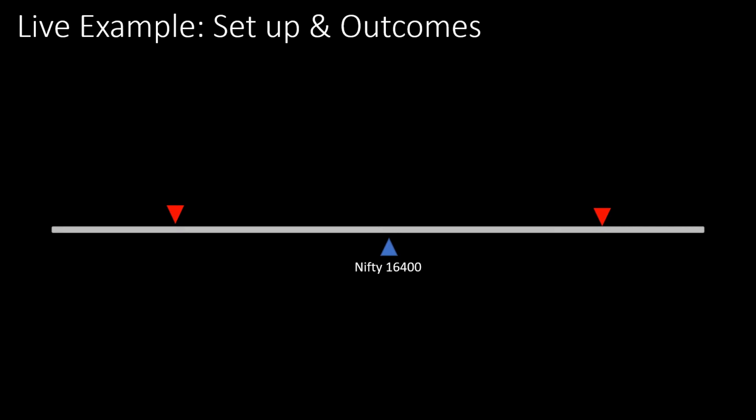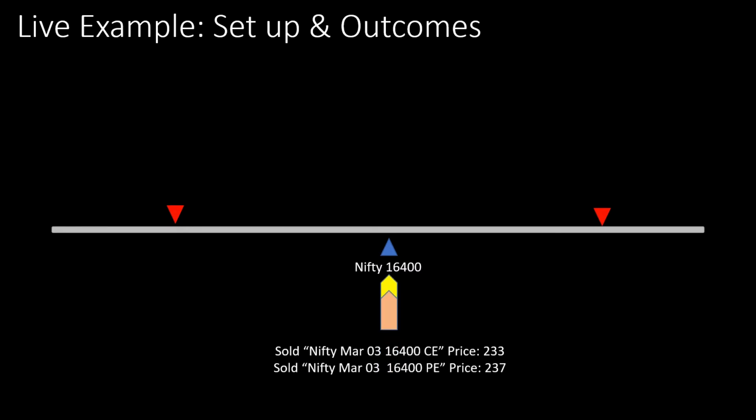Now let's look at a live example and walk through the outcomes of this particular trade. This morning around 9:20, Nifty was trading very close to that 16,400 mark. That means one would sell a short straddle at 16,400. So you would sell a weekly 16,400 put option and weekly 16,400 call options. The premium collected is on display.